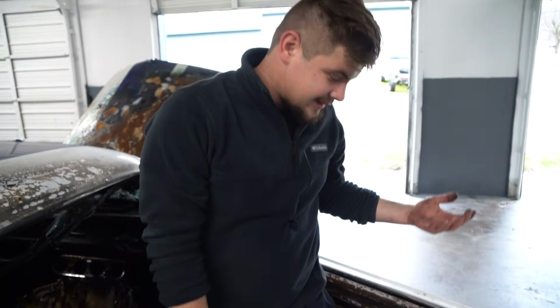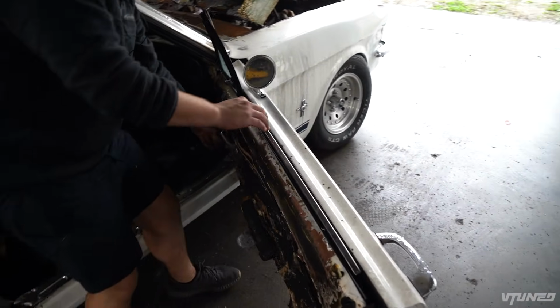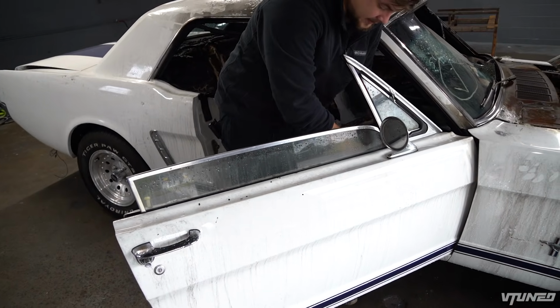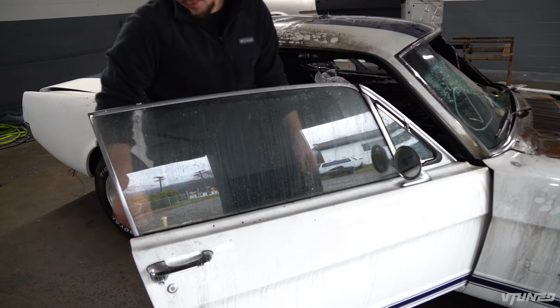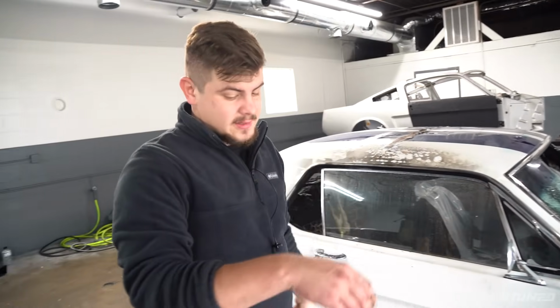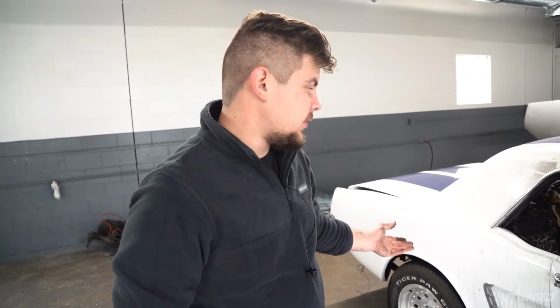We did also find out that this thing does have good glass in it still. I'm guessing both windows were rolled down, and check this out. The glass will actually go up. And brand new glass in here. Everything lines up good. So pretty much all the stuff on the outside of the car is good. Like all the chrome is still good. Everything that we would like, the most expensive stuff, is in really good condition.